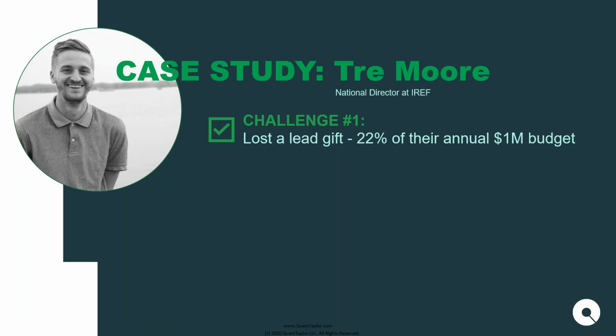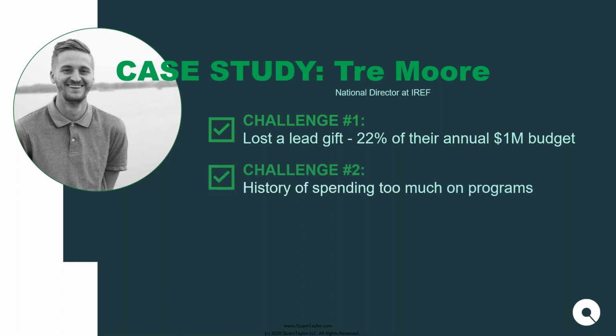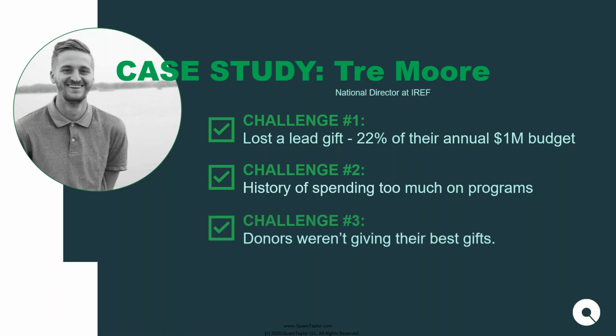So a couple uphill challenges here when I started working with Trey. They were way too dependent on one large donor, and they lost a lead gift, not at fault of their own, issues out of their control, over 20% of their budget, right? That hurt, right? The organization had a history of spending way too much on programs, like it's got to be 90 plus, not investing in fundraising and admin to support the growth.